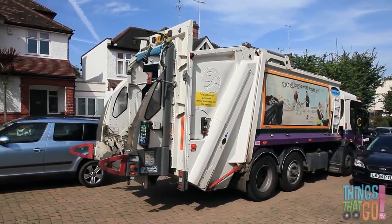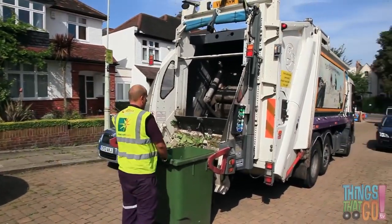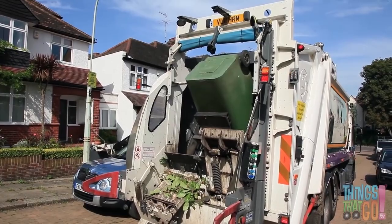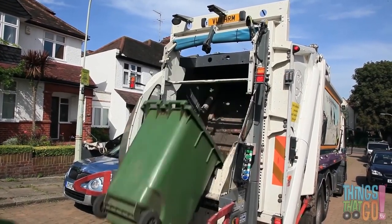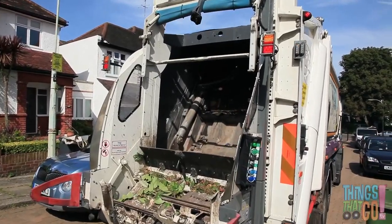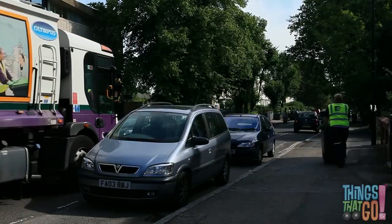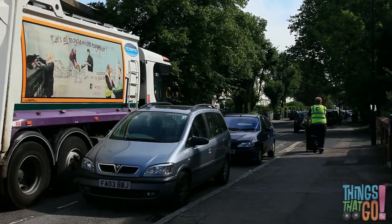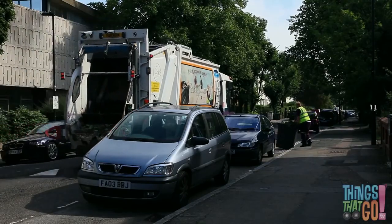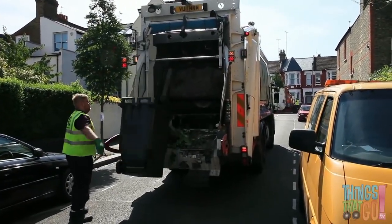Wow, this is exciting. The truck reverses up the narrow street. Beep, beep, beep. See the bin get lifted upside down? The rubbish falls into the truck and gets squashed by the compactor. It's fun to watch the rubbish truck go past. Do you ever hear the rubbish truck coming? The whir of the engine, or the clink-clank of the emptying bottles.